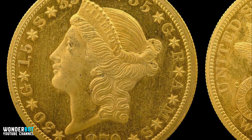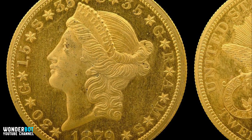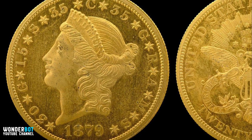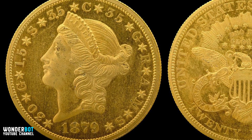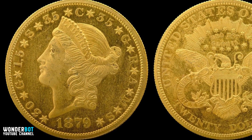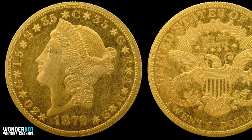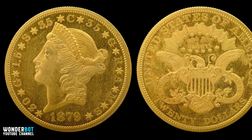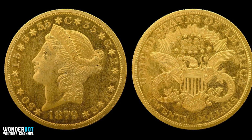Number 16. Stella Gold Coin. In 1879, the U.S. Mint had the idea to make a coin that could be used anywhere outside the U.S. Sadly, this plan was abandoned the following year, but the printed pieces are now a must for die-hard collectors. More specifically, the 1879 Stella Gold $4 coiled hair has brought in over $400,000.